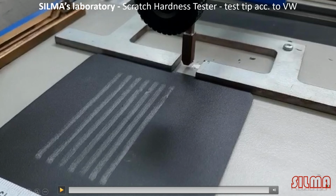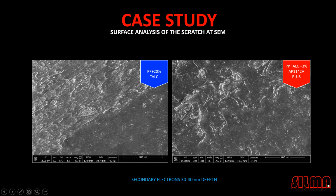I introduce here our Silma process AP1142A+. And just to show you how we developed it, we tested in the polypropylene compound, homopolymer, filled with 30% of talc. This is a fine talc. And of course, we made the compound black to put in evidence the issue coming from the scratch.